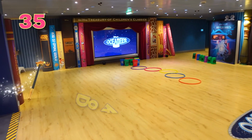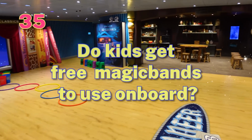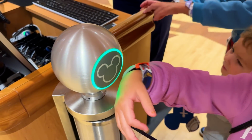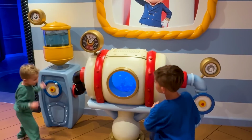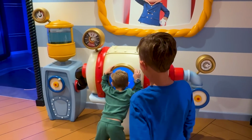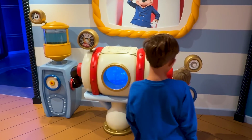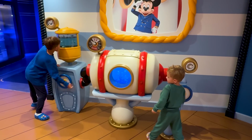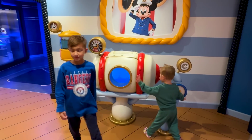While everyone in your stateroom will receive a Key to the World card, when you check your kids into the Kids Club, they actually get a free Magic Band Plus to wear at all times while they're on board the ship. This allows the counselors to track their location within the club at all times. And seriously, it's pretty cool, but also slightly freaky that they know precisely where a kid is playing and which room they are in when you go to pick them up.